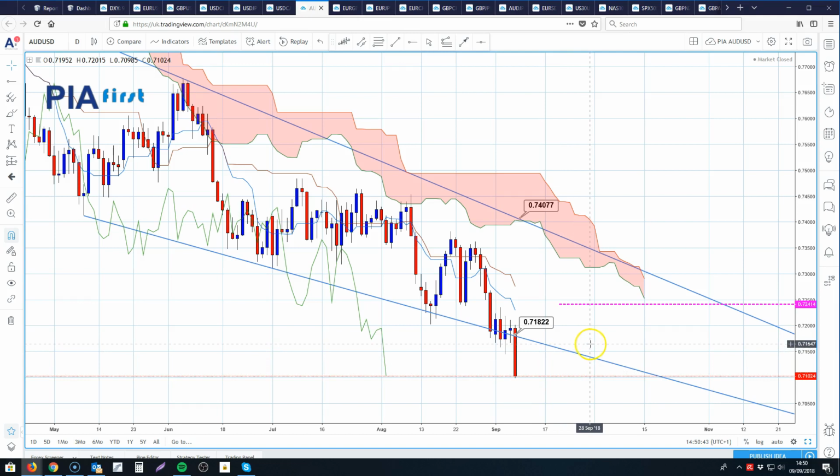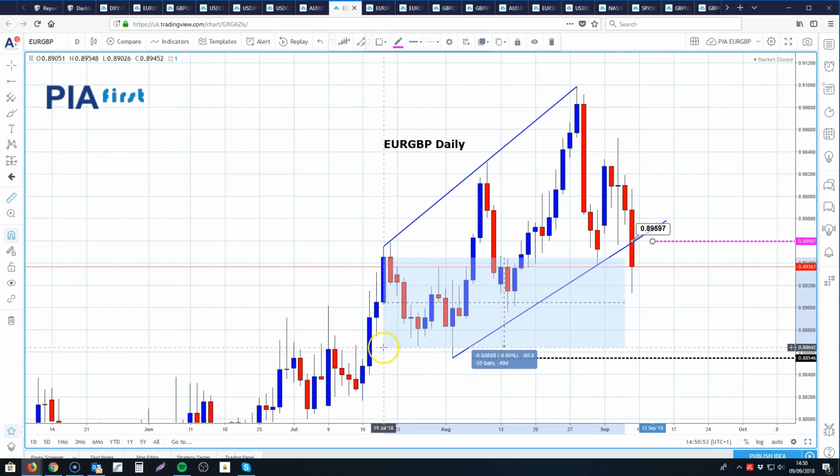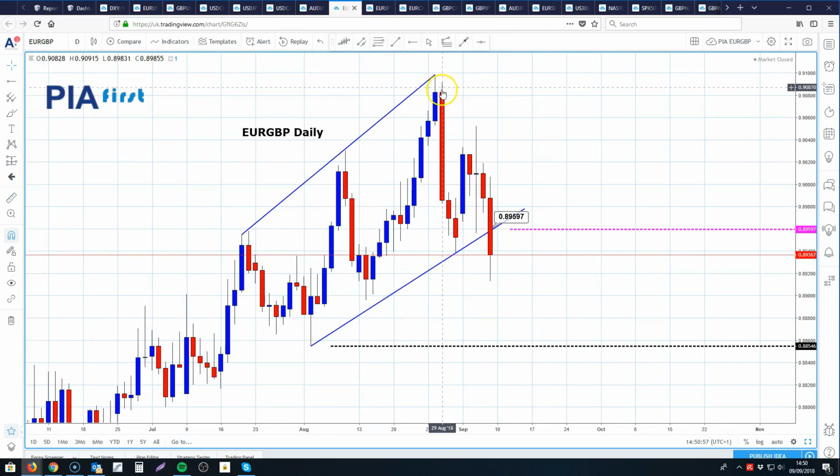So we're expecting that to be strong, but I don't know how much of a correction we're going to get from Friday's strong sell-off. Euro sterling, again we've got a wedge breakout. This time it's an expanding wedge breakout. So if we just pull the measuring tool on again, 35 days of mixed and volatile trading, strong sell-off here.